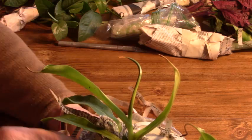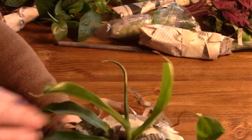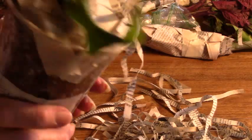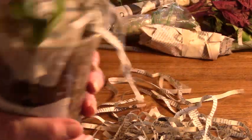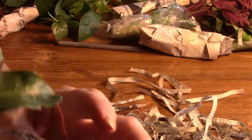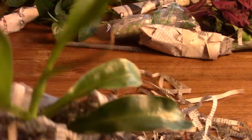Oh, I know what this is. Well, I'll take that off in a minute. This is Nepenthes, I think. I'm pretty sure she's got the name. Yep, Nepenthes. It's got the little pitcher on it starting. Well, I don't know. It might be drying up, but that's okay. I'm sure there'll be more.